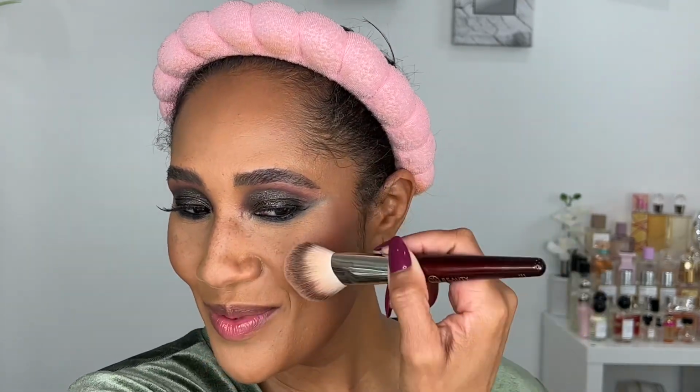Doing this method of application because I don't want any harsh lines of the highlight. I just want it to look like the whole cheek is illuminated. So when I turn from side to side, you don't see a strip of light, you just see it across the cheek. Oh, it is so beautiful. And then taking whatever's left over on the brush and applying it down the bridge of the nose, because I don't want to look too highlighted, but I want it to be just enough, okay?